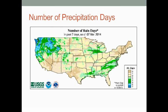Well, this is the number of rain days or precipitation days over the last 7 days, and gives you some overview of what the hot spots were. Really, the Pacific Northwest and the Northwest U.S., with those areas in blue indicating some precipitation almost every day of the week. But the Southeast U.S. was also a little bit busy. You can see that area of green as well as parts of the upper Midwest into the Great Lakes.